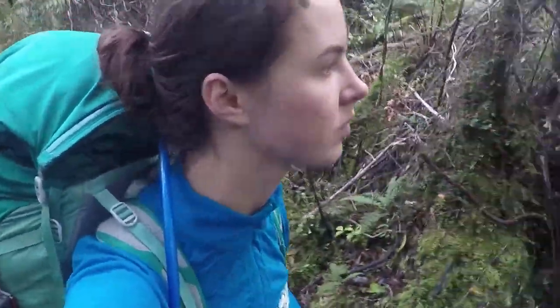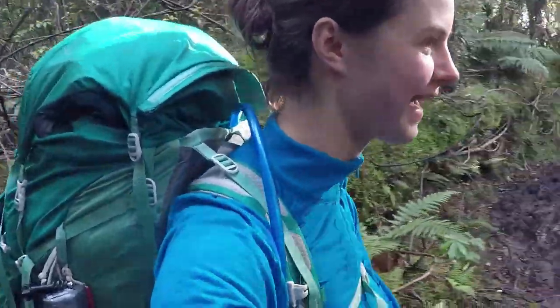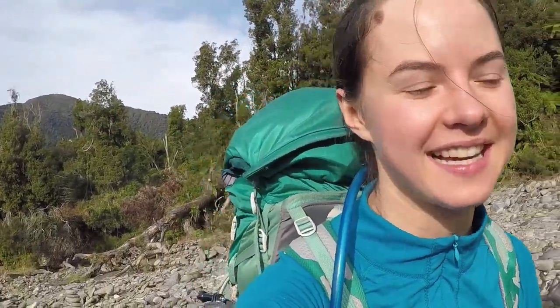I think we were so close, but the trail just keeps going. So hopefully we'll get there soon. Okay, car park, 5 minutes. We finally made it. Oh, this is so exciting.